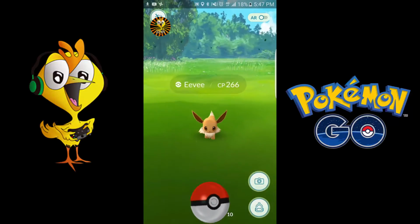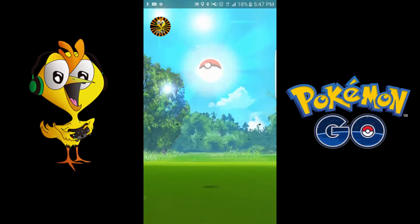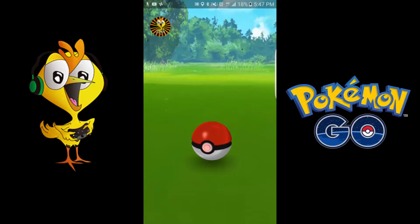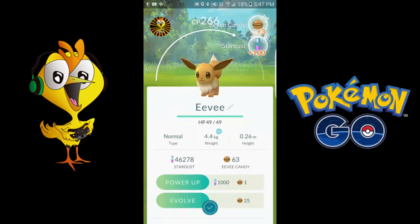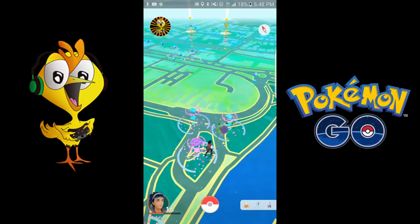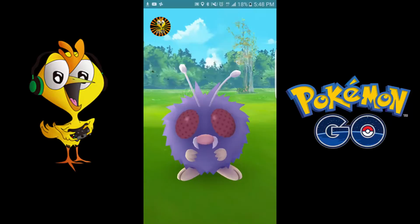I also really wanted a high level Eevee, so I was waiting to see what level she was. Apparently all Pokemon are shiny, which is not true. To see what level that Eevee was. But the 266 wasn't that high. Now I think I was level 15 at this stage. It might be 16. 16, okay. So I'm still 16. I'm nearly 17 though. And I also want a high level Venonat.